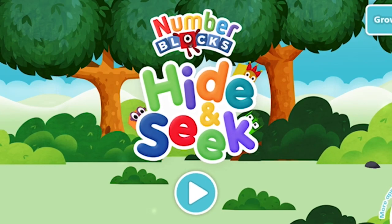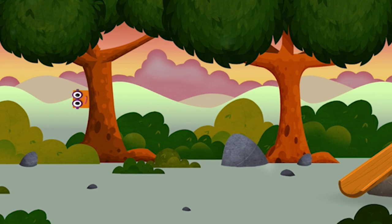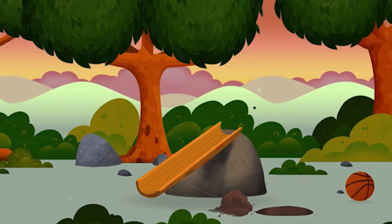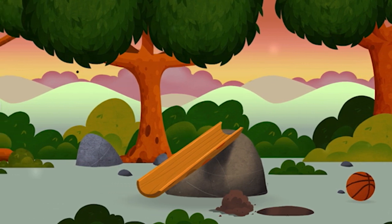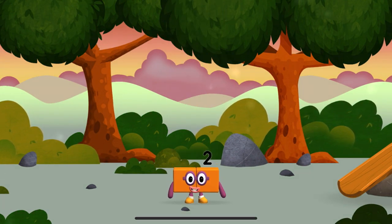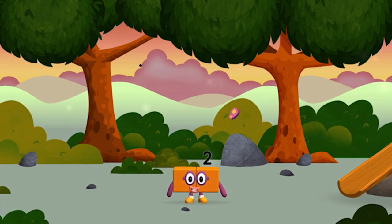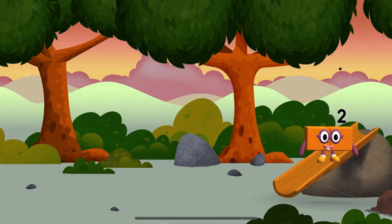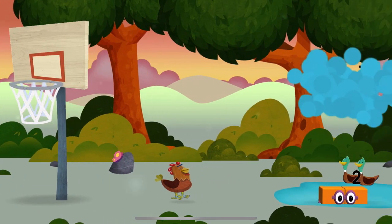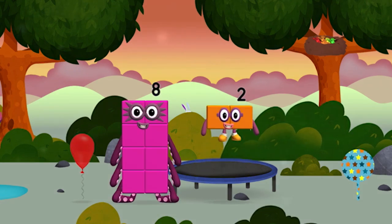Numberblocks, hide and seek. Can you find a number block hiding in the trees? Number block was hiding behind a tree. I am one, two blocks. I am two. How do you do?